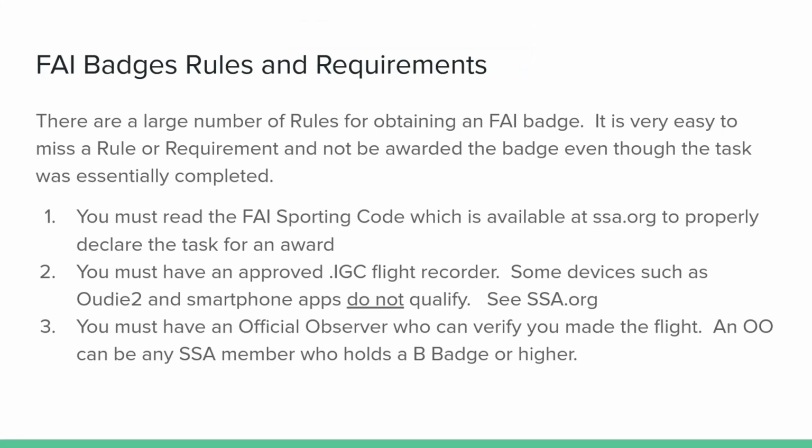There are badges that you can get as a glider pilot, and these badges aren't just so you can tell your friends you got this badge, but it really helps you do the things that you need to do to become a better pilot. There's a large number of rules and requirements for getting an FAI badge, and you've got to follow them pretty carefully. It's really easy to miss a rule or requirement and then you don't get the badge, even though you essentially flew the flight. They're pretty strict about it. Where it's all laid out is in the FAI's sporting code.